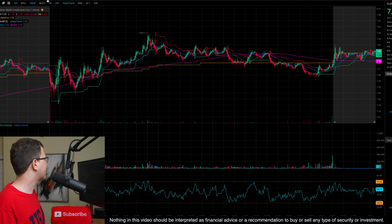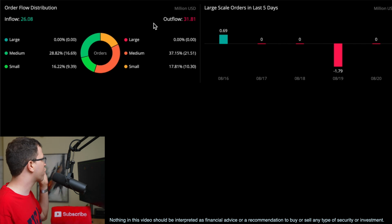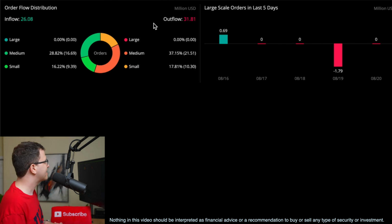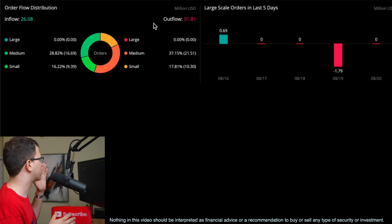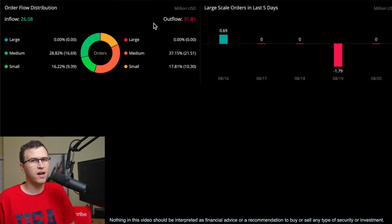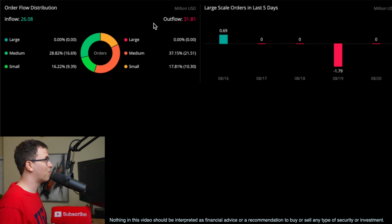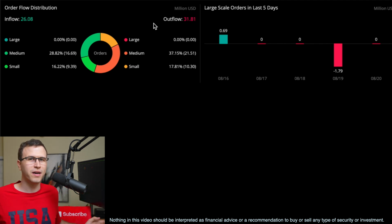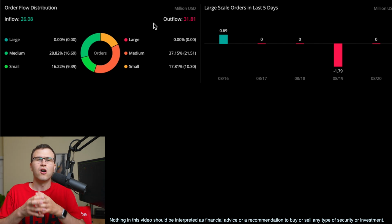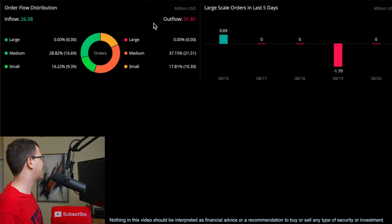And let's take a look at the order flow. For the order flow, we can actually see that we have zero for Friday, negative 1.79 million for Thursday. So there's more outflow than inflow for Thursday. Zero large-scale orders, inflow, outflow for Friday. So again, everyone that wants to buy in has bought in for this stock. Everyone that's pretty comfortable with this price. No one wants to lose money. So a lot of people like me are hodling my shares. You got to hodl. You got to stick with your plan that you had initially.